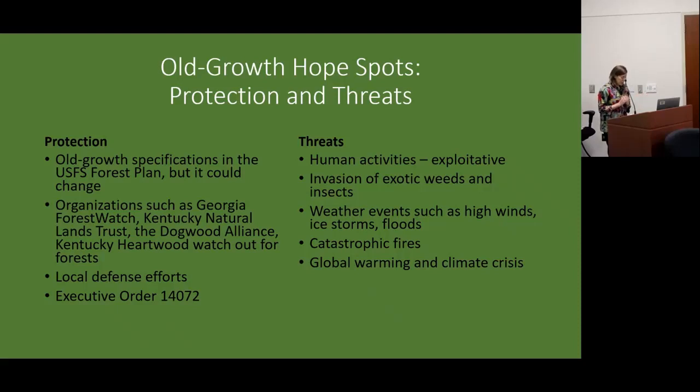Grassy Mountain and Cooper Creek are managed by the Forest Service according to the 2004 Forest Management Plan. The old growth is managed according to specific practices designed to maintain its old growth status. So it's highly restricted with cutting. But this level of protection is contingent upon the next forest plan. So it's not permanently preserved or protected.